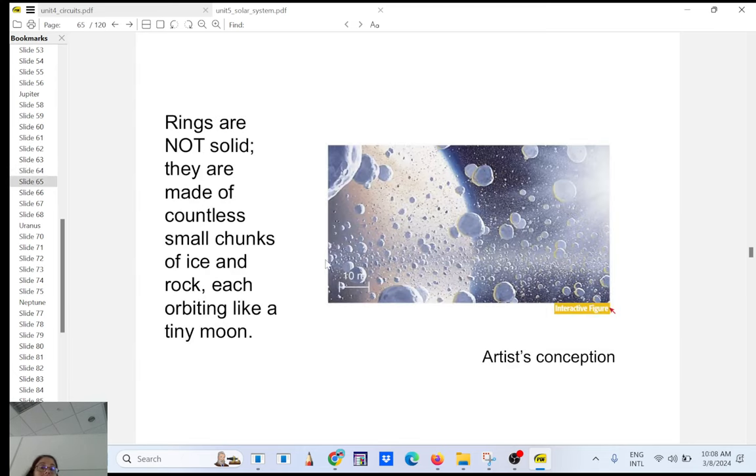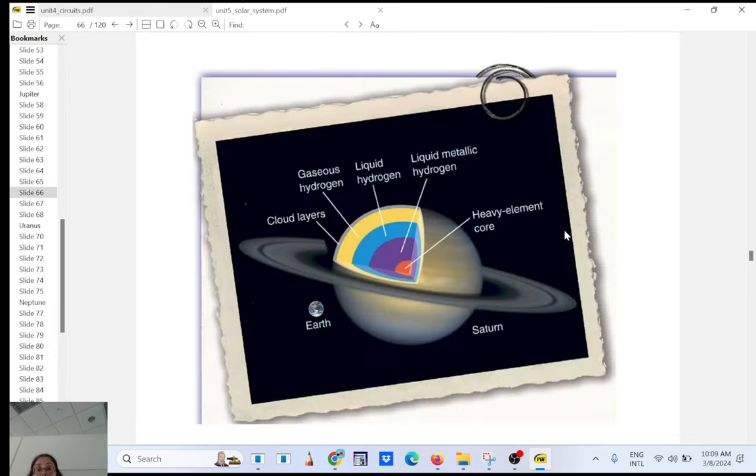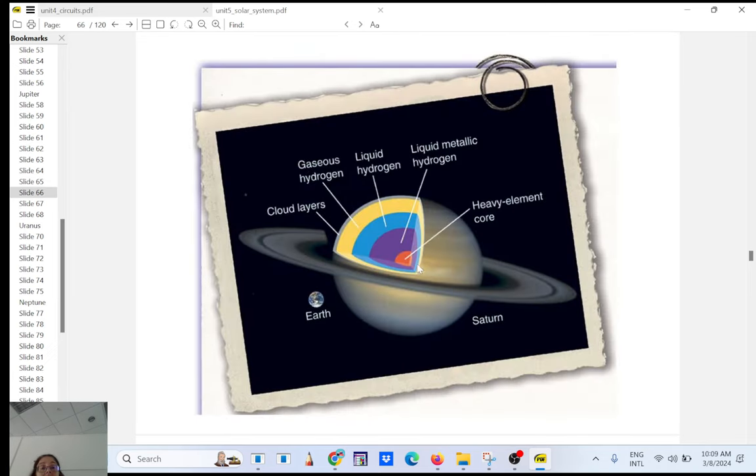So the rings, okay, it's not like a solid, continuous ring. It's made of little chunks, ice and rocks, and they could not be a moon again because Jupiter is constantly tugging. So all those little pieces, they could not get together and make a moon. Okay, so it's just a ring. Okay, so that's what you have inside.